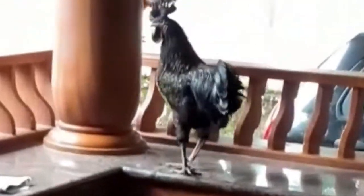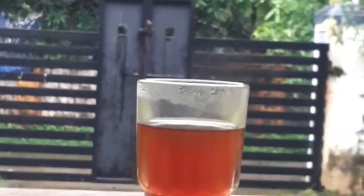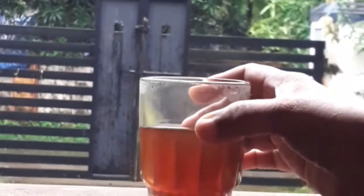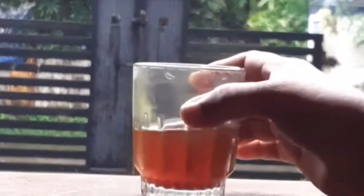As usual, the early visitors visit my home. Because of the heavy rain last night, there is all darkness in the room. Preparing a glass of black tea. I like to have my early morning tea sitting in the veranda and watching the birds and the nature. And this helps me to plan the rest of the day.